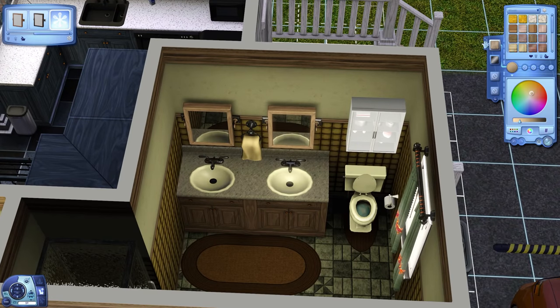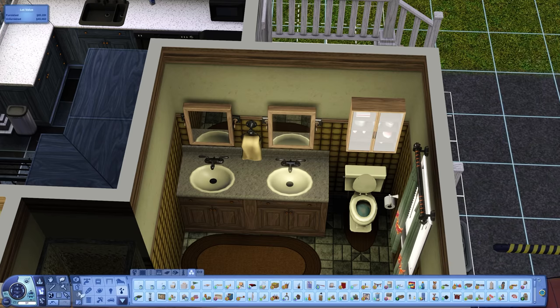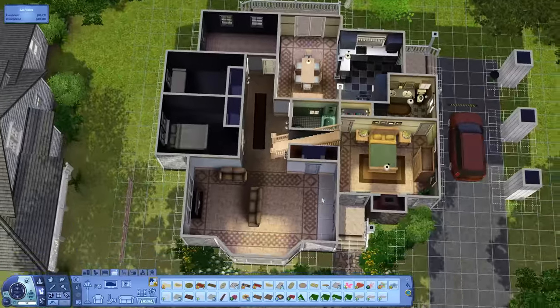And I don't know what else. I put in a medicine cabinet in the master bathroom, because I thought that was kind of nice to have, and also some more lights. And I think that's pretty much it for the kitchen dining room.